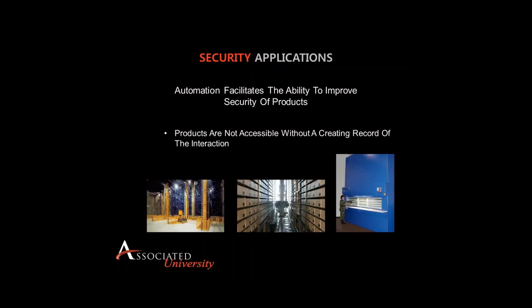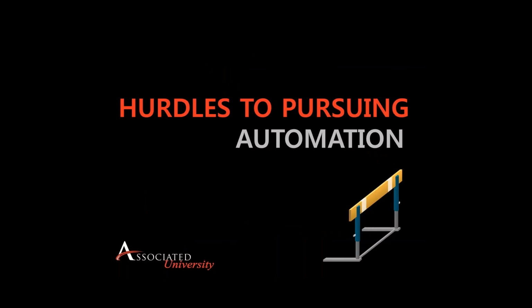Another application for automation is security. This is a big one as well in terms of, no one is going to be able to access the material that's stored in one of these environments because it is completely restricted off. And because of the different safety aspects of different types of automation, there are interlocking gates and things of that nature to ensure that no one is getting into an area where they're not supposed to be. And plus you have a record of when that product is pulled out, who is picking product from it, and the whole cycle counting aspect. So again, security is another aspect that people start to look at when they consider automation.